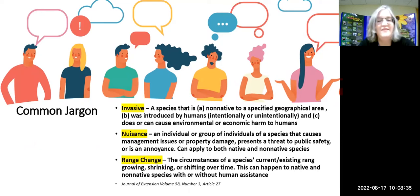What is invasive? What does that mean? It is broken down into 3 parts to be considered invasive. A: it has to be a non-native to a specified geographical area. B: that was introduced by humans, intentionally or unintentionally. And C: does or can cause environmental or economic harm to humans. That's the definition of an invasive plant.